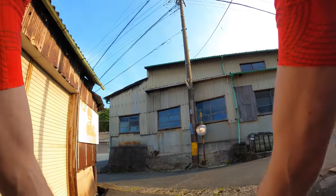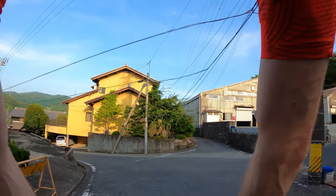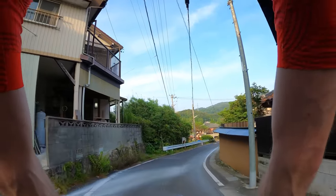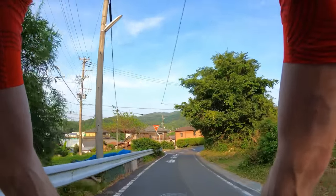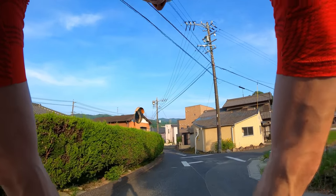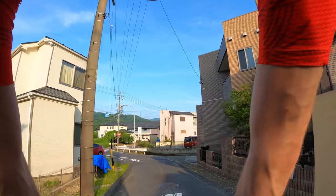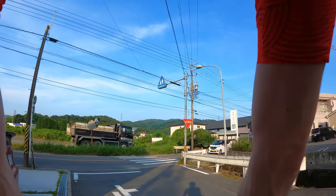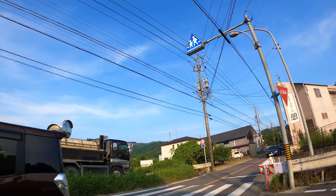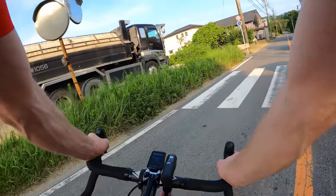Left here, wave to the mirror. And descend. Back down by the main road. Let's get there. Okay.